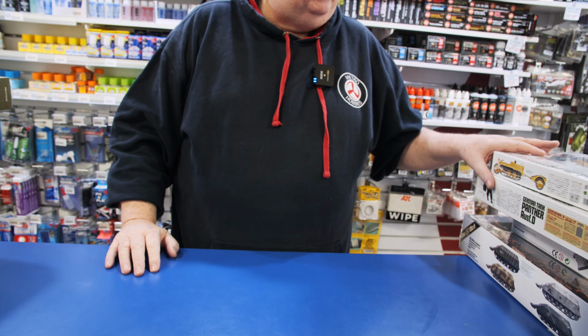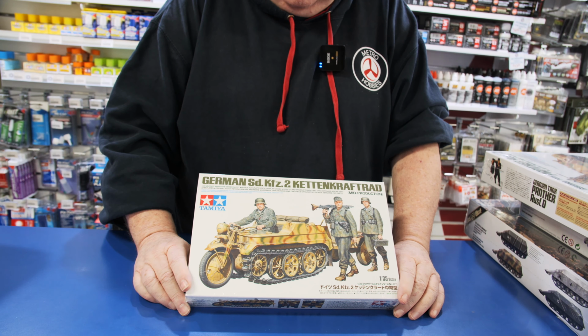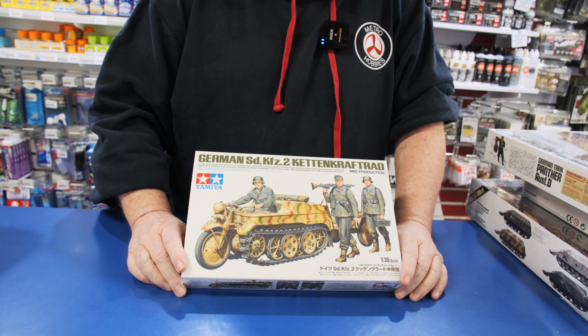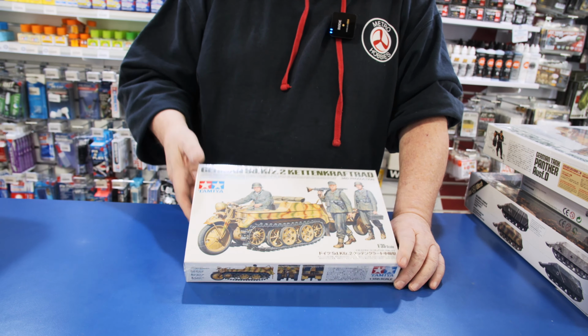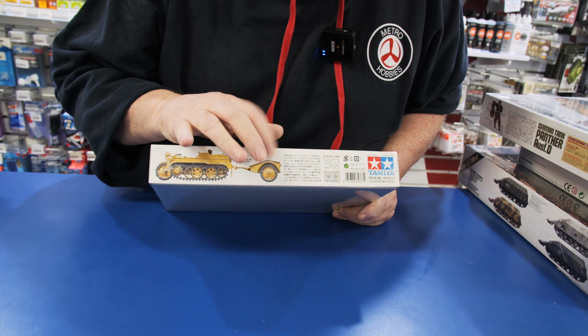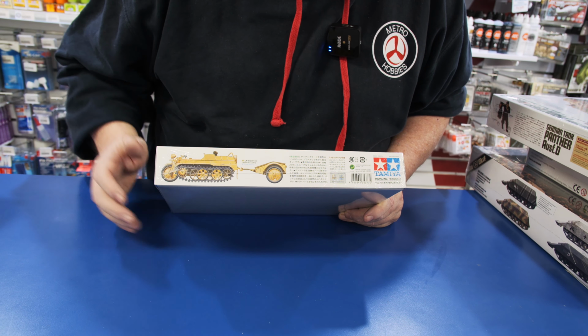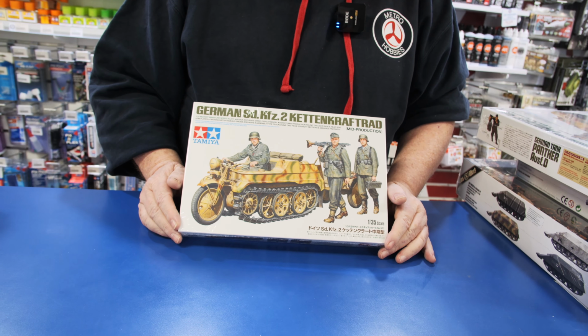From Tamiya, we've got a couple of new ones. This one has the old Kettenkrad, but I believe this is all new tool with some new figures and things like that. Comes with the trailer and all sorts, so that's quite nice. That's all 35th scale. There you go. There's the Kettenkrad with the trailer, which I don't believe it came with originally. So this is a mid-production one. Quite good.